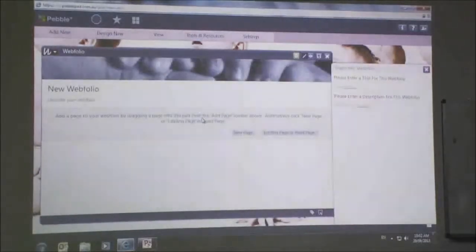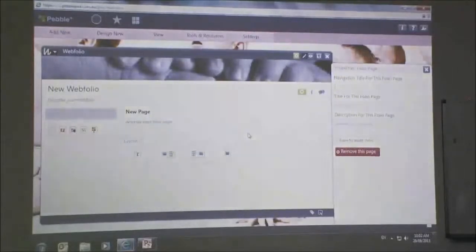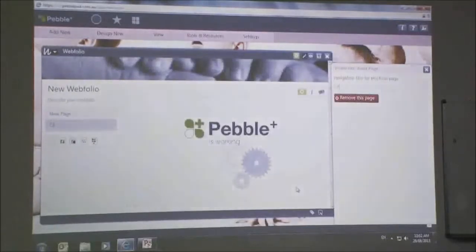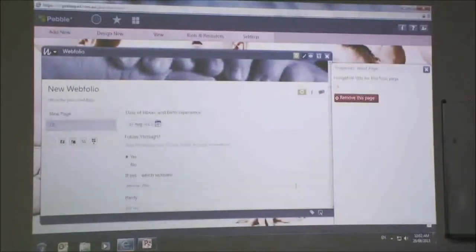To create a web folio, it's literally just a new web folio. From there I could make the title and start. If I do new page, then I literally have to type in all the information myself. But if I use existing asset, then I can just go and click anything. I've used initials to tag my women. So this is my woman 5, CE. In her folder I click and confirm that, and then that would be added. So anything I've done for my woman 5, I can upload as an existing asset.